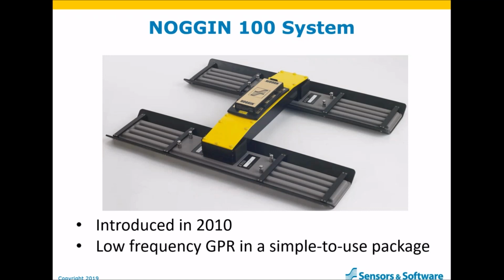So in 2010, we introduced the NOGGIN 100 to go along with the NOGGIN 250, 500, and 1000. Now, you might be asking yourself, if we already have a 100 megahertz NOGGIN system, and we've had one for 10 years, why did we make a new one?